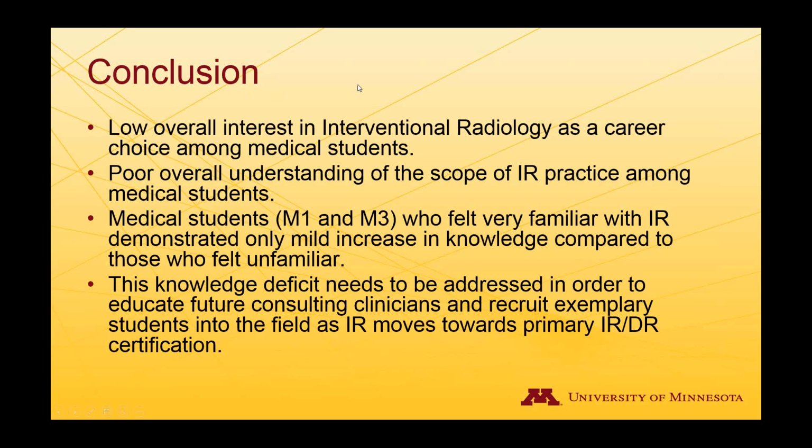If we really wanted to take this further, we could probably do a more national level survey, but I think it demonstrates the point. I don't think a national level survey would be that different. But the question is, what do we do about it?